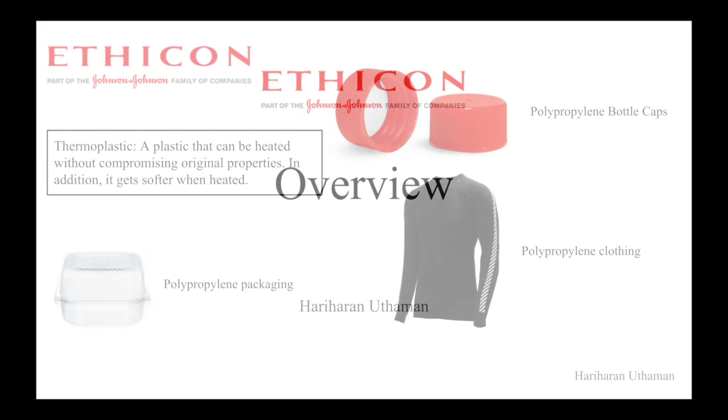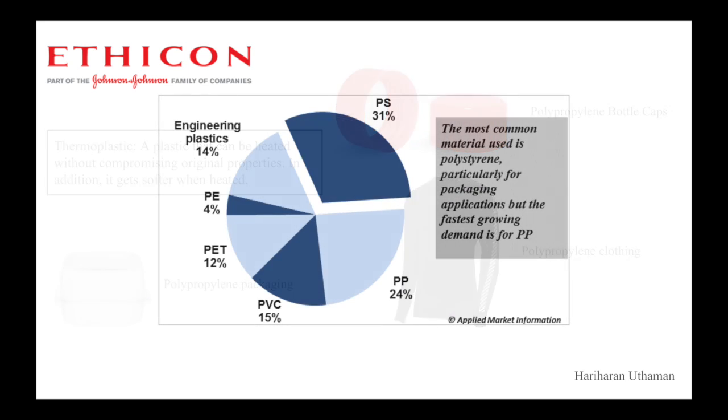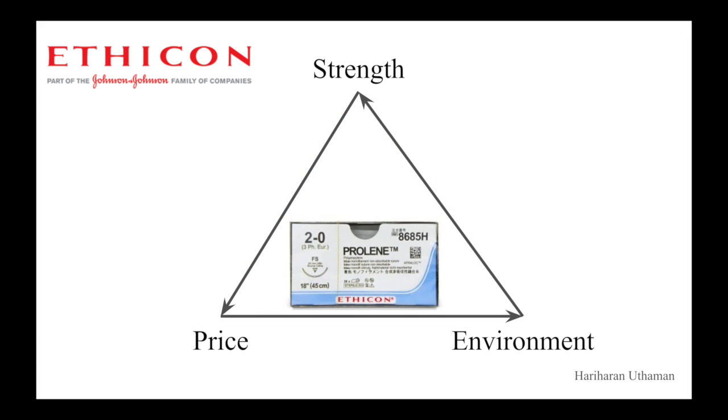Polypropylene is a widely used thermoplastic commonly used for packaging and removable plastic parts such as bottle caps, clothing accessories, and other flexible packaging. It is the second most used industrial plastic in the world, and a primary use of polypropylene is for medical suture, which we believe to be an efficient use of the plastic. Due to its relative strength, inexpensive price, and environmental benefits, it is our recommendation for the suitable material for suture.